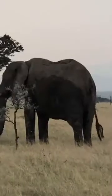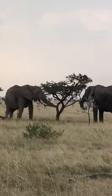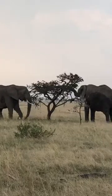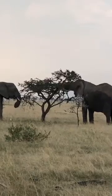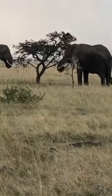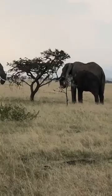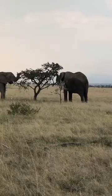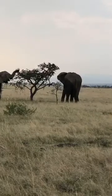So look at the two there. They're actually sharing a tree, but earlier on there was a bit of a disagreement among them because one was complaining that you're coming closer to my tree, and we heard a rumbling sound. That is the way they tell the other one, I'm not happy, don't come close to me. Remember, the elephants are very intelligent animals. They have such a good memory, and in particular, they can mourn whenever they lose their family members.